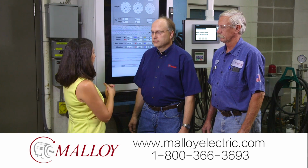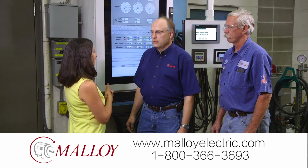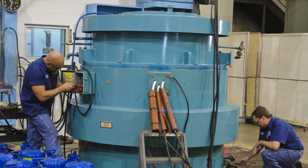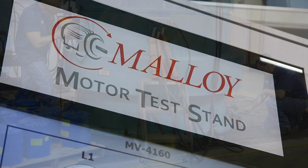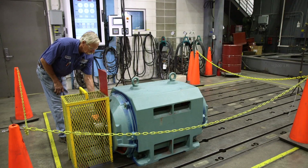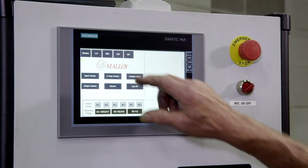So, Greg, you've got the motor, it's time to test it, and then what? Well, basically, it comes to our test stand. We have a test stand here that's isolated. It's 225,000 pounds of material below that, so we have a very sturdy foundation. And then we put it up on this display here.